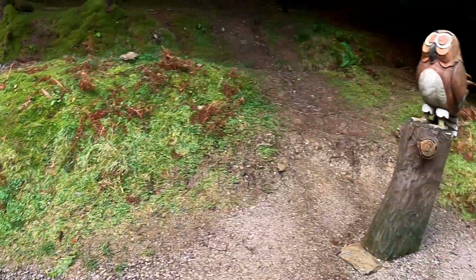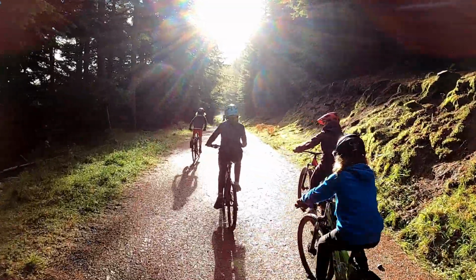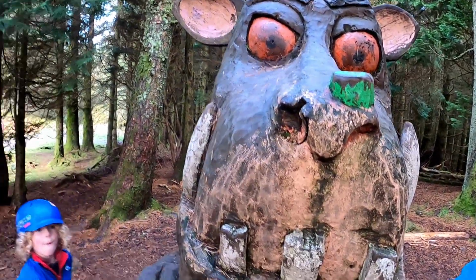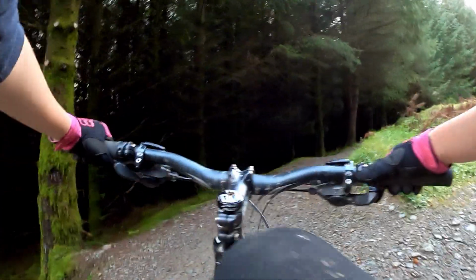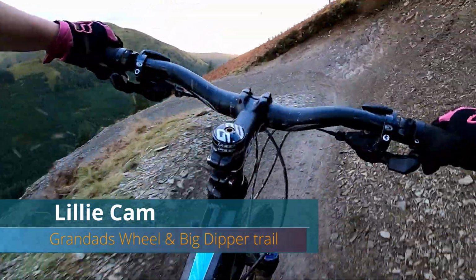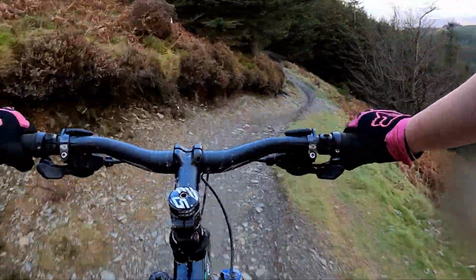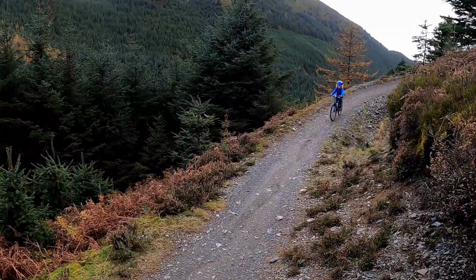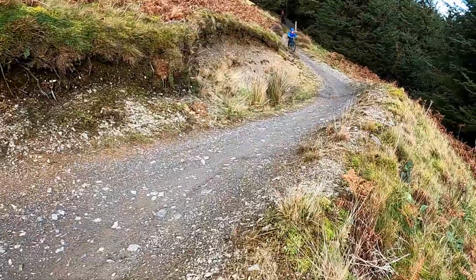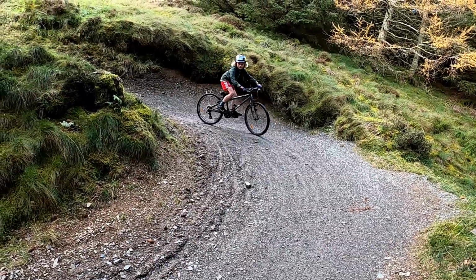After lunch, we took the fire road to Grandad's Wheel. This is the Gruffalo. This was a spectacular trail. It was on a really steep hillside, so if you fall off, you would have a massive crash. This was a fast, fun trail, but the corners were very, very scary.